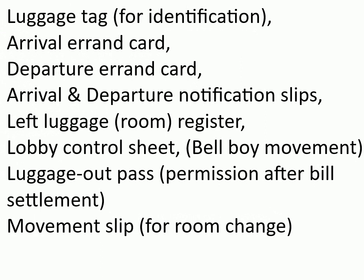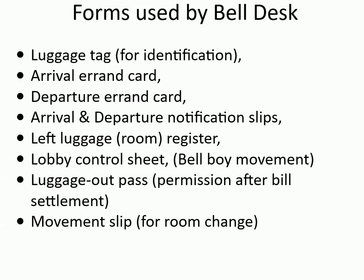Forms used by bell desk: luggage tag for identification, arrival errand card, departure errand card, arrival and departure notification slips, left luggage room register, lobby control sheet, bellboy movement, luggage out pass, permission after bill settlement, movement slip for room change.